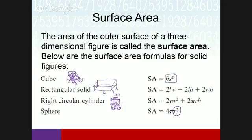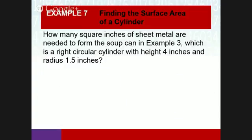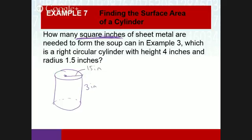So on like number 7 where it asks you the answer, it would be the answer in inches squared. Correct. Yeah, because our units are squared. We're looking for surface area. How many square inches? So that automatically tells you I'm looking for surface area or area of sheet metal needed for the soup can in example 3. So that soup can in example 3, we had a right circular cylinder. Its height was 3 inches and its radius was 1.5 inches, right? 4 inches. Oh, 4. Yeah. It was example 3. 4 inches.